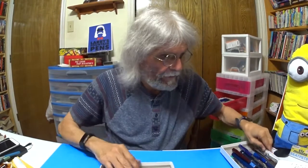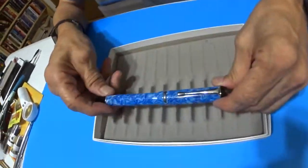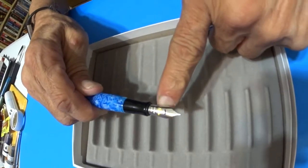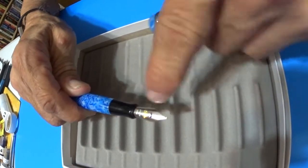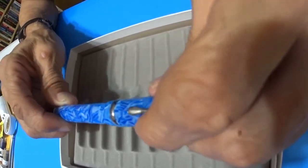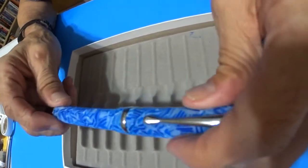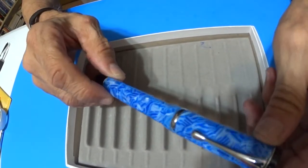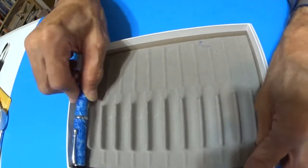In no particular order, I'm going to start off with the Cochran Duragraph. Beautiful pen. Beautiful, just a beautiful pen. And nice looking nib, and it writes extremely well. I think I picked up this pen for around, I don't know, $50+. Nice pen. Love it.